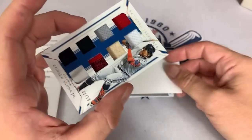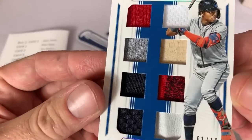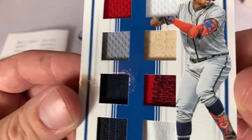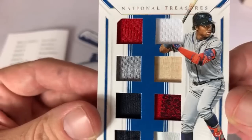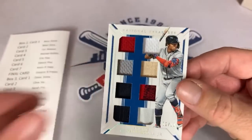It is not an autograph, and it is out of 10, so that's nice. All kinds of different Acuna material there. It looks like you got a piece of his sock, piece of his bat. You got all kinds of different jerseys in there, maybe a piece of his pants. Ronald Acuna Jr.